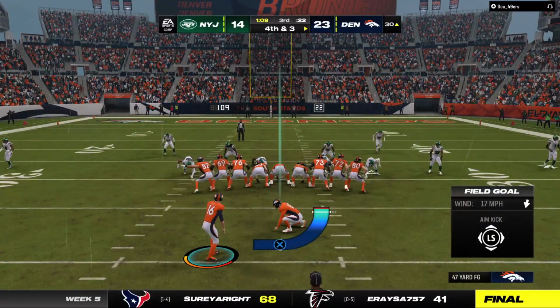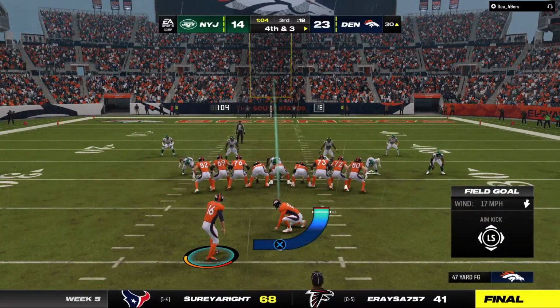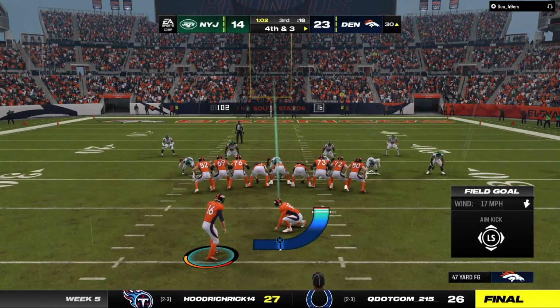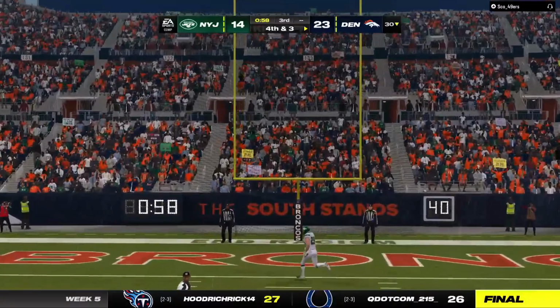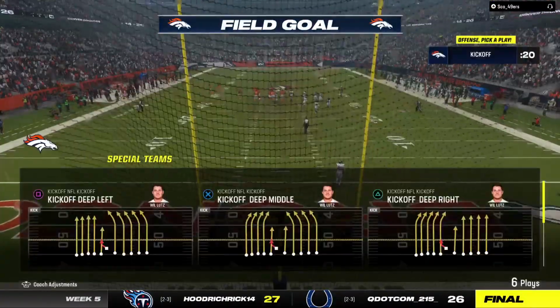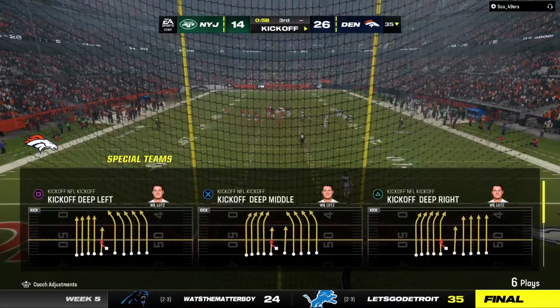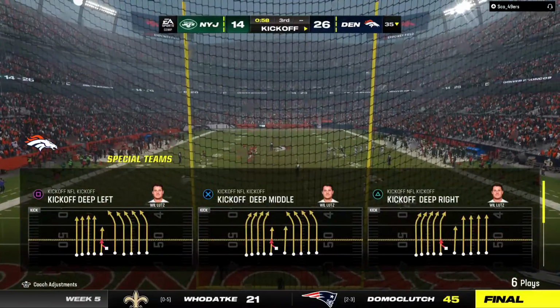Now Lutz for the field goal try. This will be spotted at the 37, so it's a 47-yard attempt. The kick by Lutz is good, and that will extend their lead even further. Well, they got the turnover in great field position, but unable to do anything with it, and they're left taking the easy 3 on the field goal.